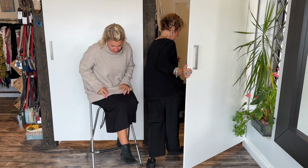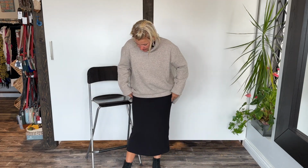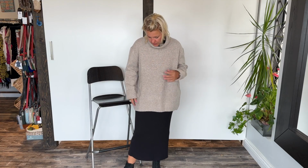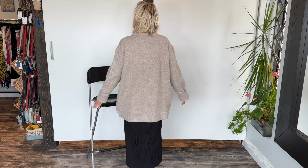So I'm wearing the Lousje and Bean tank dress in the striped ribbed knit that we just got in. Literally been living in it since Sunday, since we got these. Beautiful with the sweater. You can see how the sweater just gives such a great cover. It's such a nice fall look.